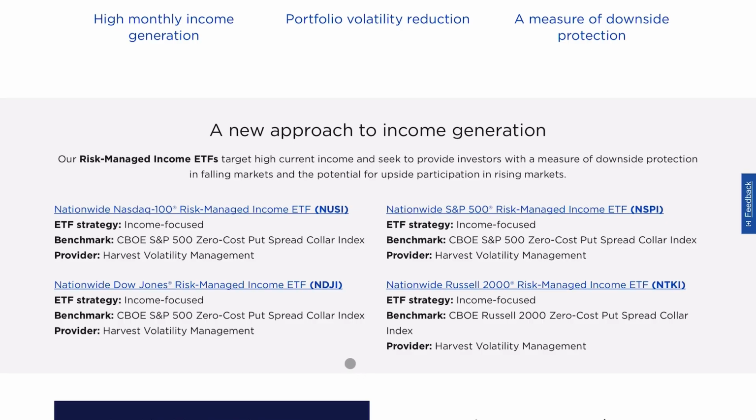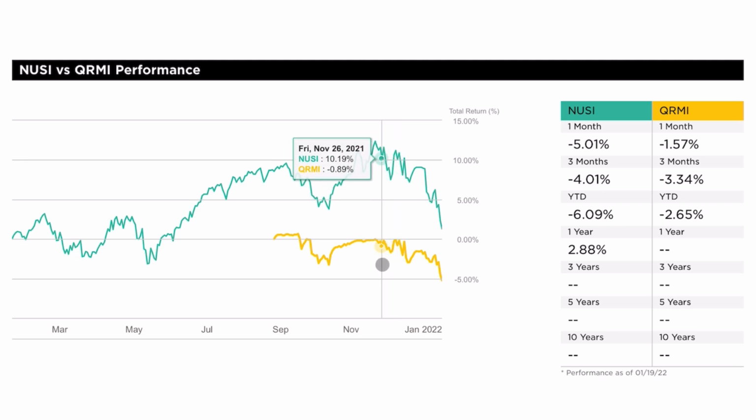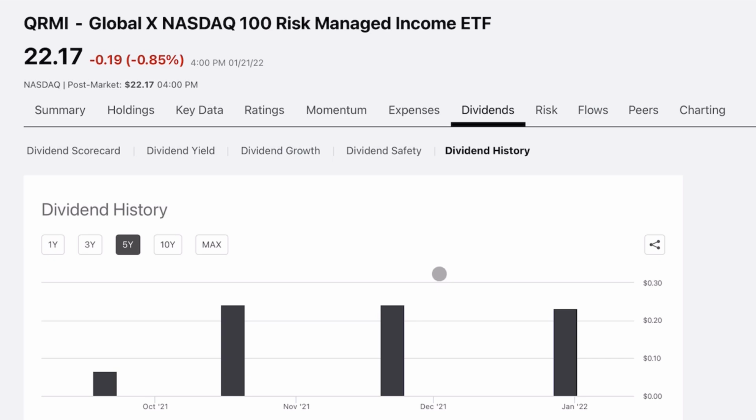So there you have it, guys. Those are the new risk-managed income ETFs by Nationwide compared against the offerings from GlobalX. I think risk-managed income ETFs are a really fascinating investment choice that we have, and these are 2 of your most popular choices. It looks like the offerings from GlobalX have less overall volatility as well as less price appreciation in the long term, but due to having at-the-money call options, they should generate slightly higher levels of income.